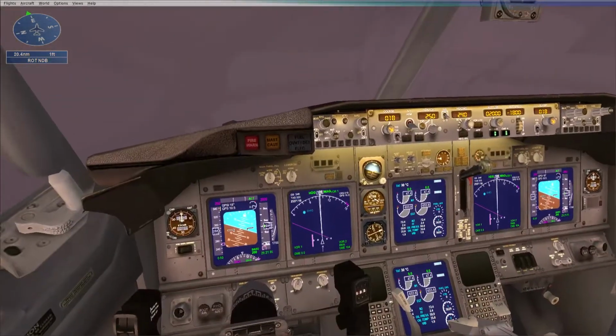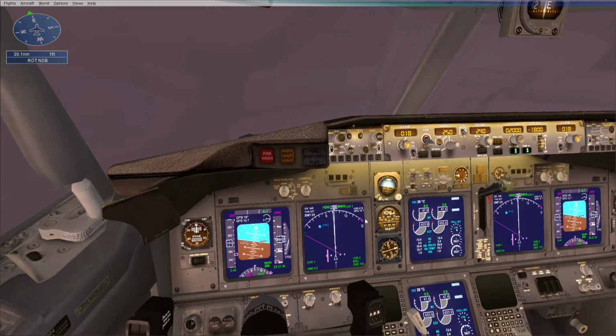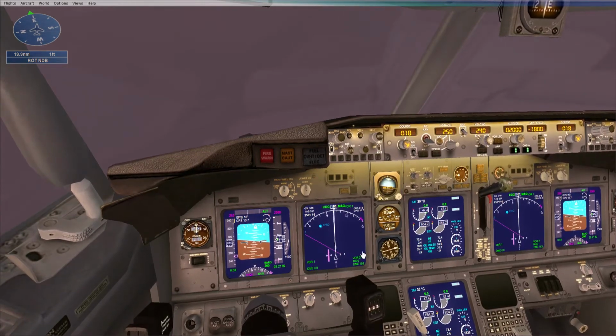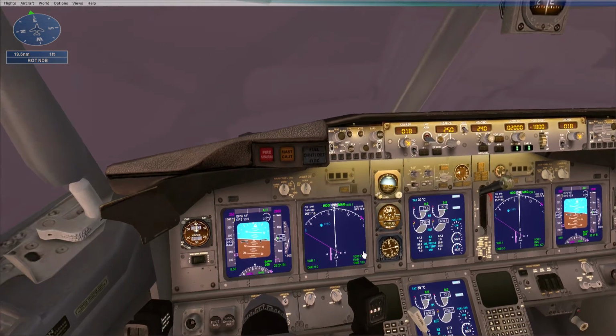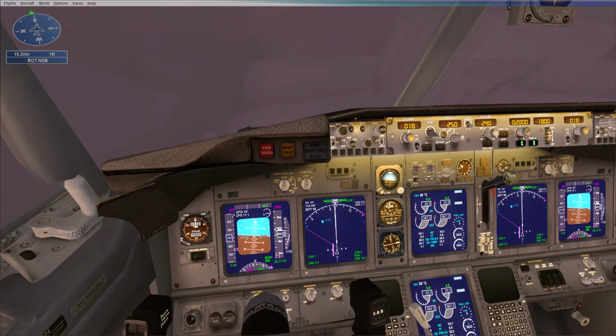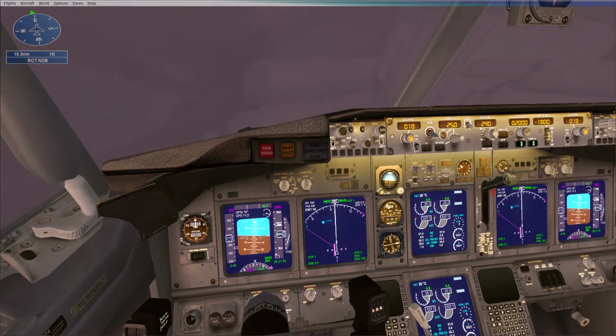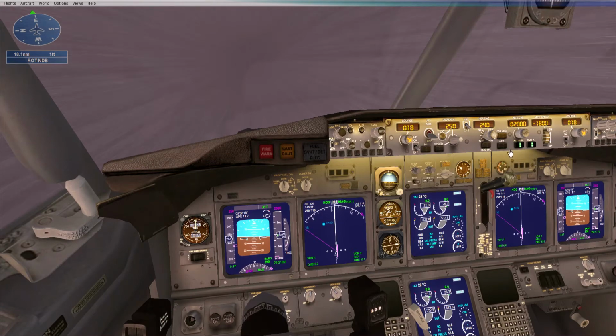Approach checklist. Altimeter set to 29.21. Speeds set. At our current weight, we'll want to fly the approach at 145 knots. Approach brief. The frequency for the runway 24 ILS is 108.3, and the course setting is 239. Get yourself set up for the approach. Approach checklist complete.